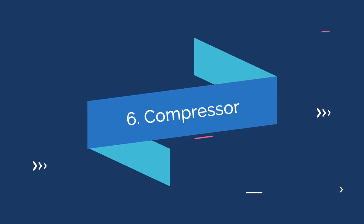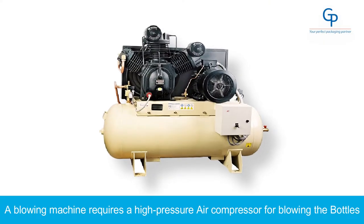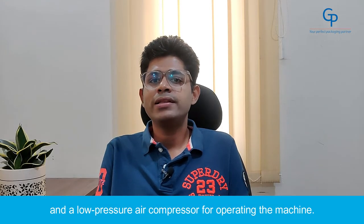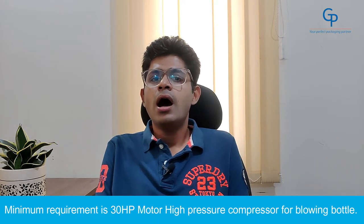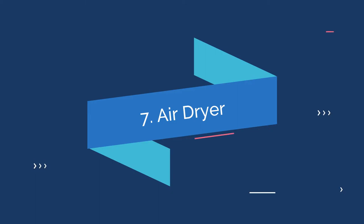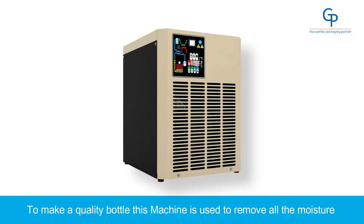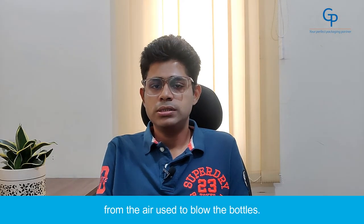Number 6. Compressor. A blowing machine requires a high pressure air compressor for blowing the bottles and a low pressure air compressor for operating the machine. Minimum requirement is a 30 HP motor high pressure compressor for blowing bottles. Number 7. Air dryer. To make a quality bottle, this machine is used to remove all the moisture from the air used to blow the bottles.